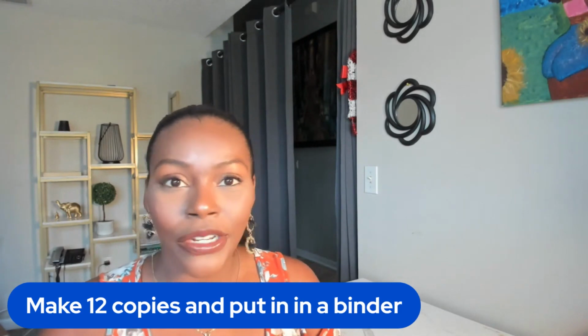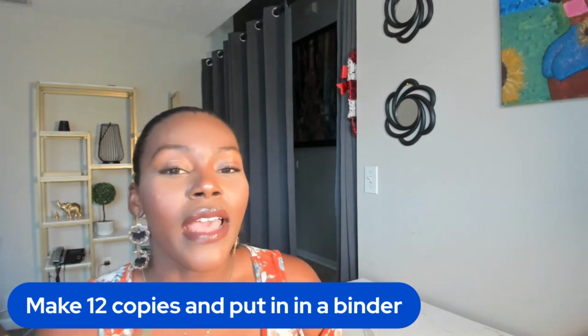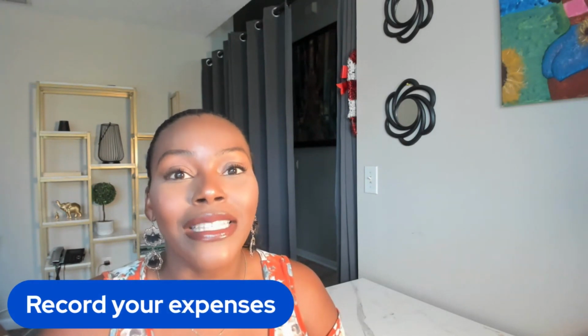I like to have a binder that has all my stuff in there, whether it's my savings tracker, whatever it is. And when you have that binder, I want you to do these different things, and we're going to go over the budget together also. I want you to record all of your income that you have coming in. Make sure you put that in the income section, and record your expenses.